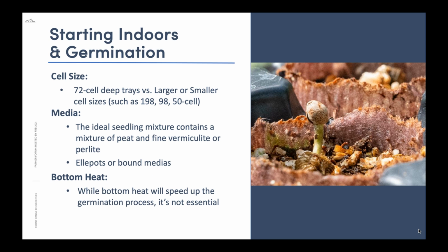When your cell size gets too small, like a 198, then your plants are drying down too much, and they might not be able to handle the stress in the field. They also won't have as large of a root ball.